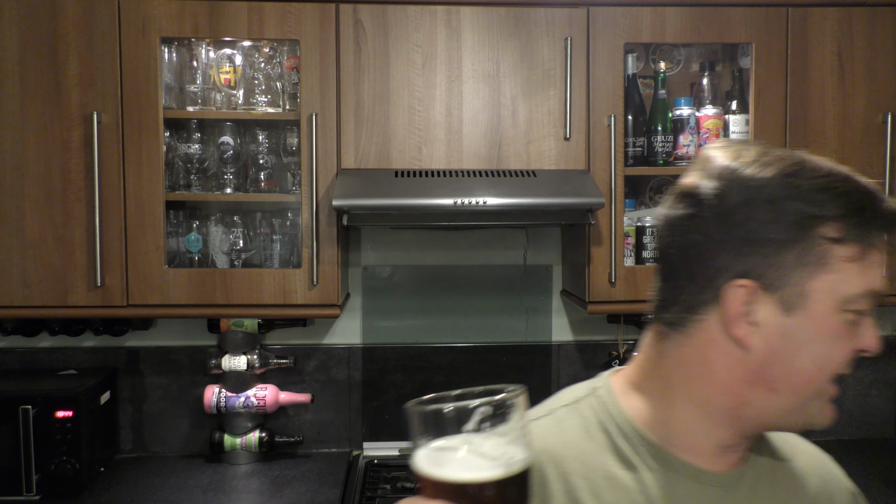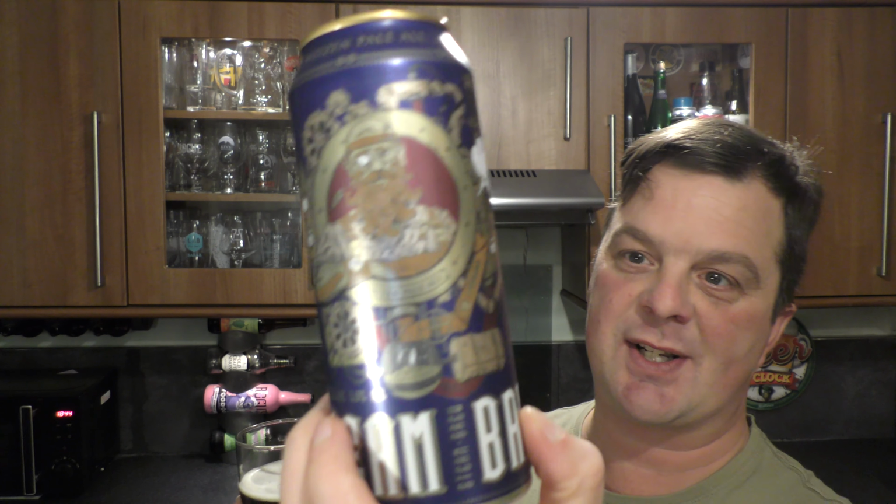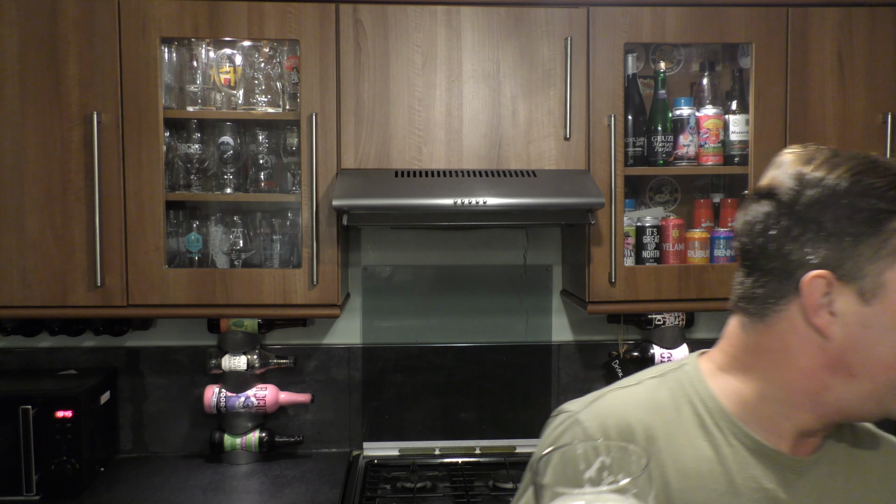I've had the Steam Brew Imperial Stout, which was not an Imperial Stout, but I enjoyed it. And then I've just reviewed this Pale Weizen or Weizen Pale Ale, which was really interesting because it's been brewed with Citra and Hallertau hops. So my favourite so far is the Weizen Pale Ale. Without a shadow of a doubt, really good beer.